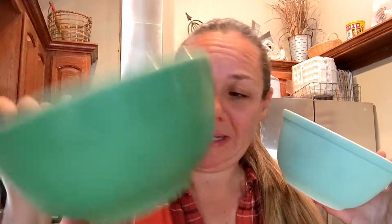Now, again, that's not perfect. It's got some little specks in it. And I don't believe these are part of the same set, but I found them together. Beautiful vintage Pyrex bowls. Pyrex is such a good brand, you guys. And again, it's hard to find. If you can find it, there are Pyrex collectors out there that love Pyrex.